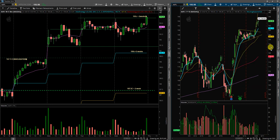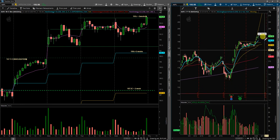So I'm looking for it to go higher. Overall measured move up there to around the 215 level. May have some resistance here at 200. Maybe chop around a little bit. 197.32 is probably going to be a very important level. That's where Apple officially becomes a $1 trillion market cap stock. So a couple of those levels to keep in mind.